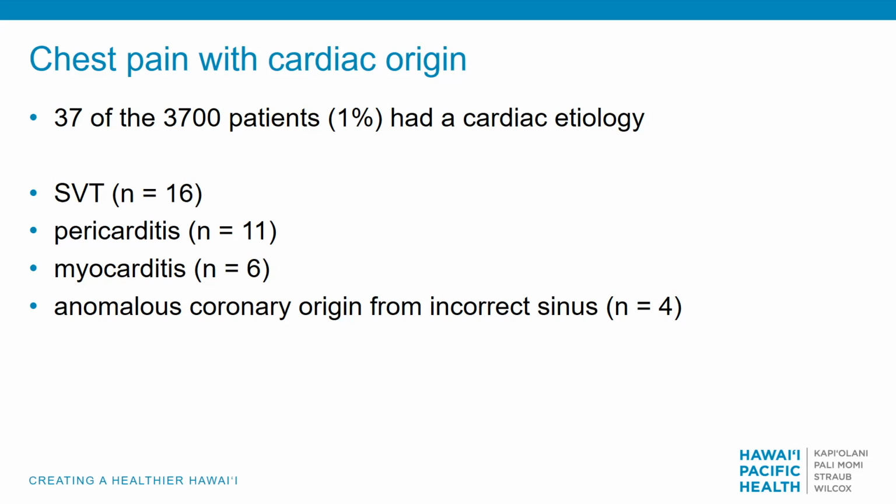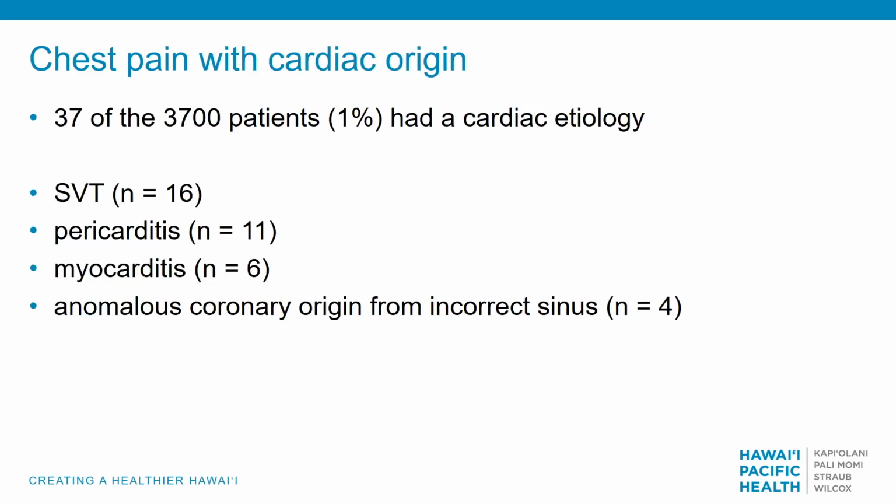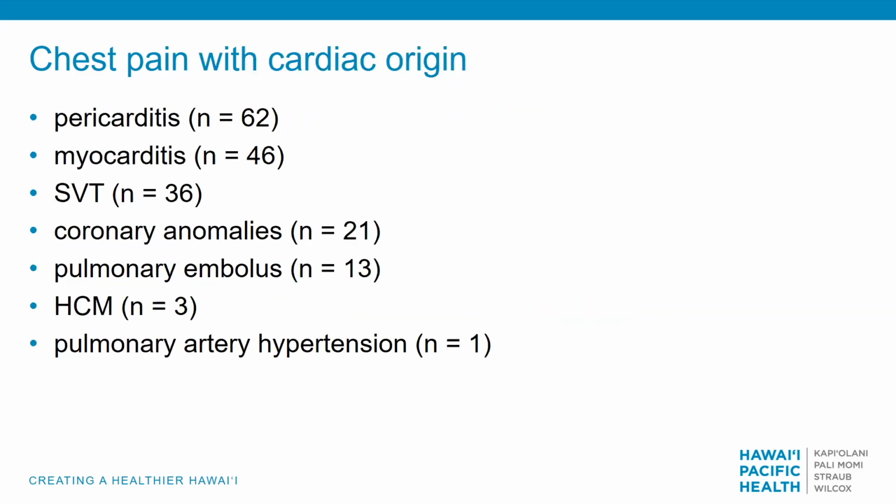And then the anomalous coronary origin, that was the only thing that was kind of out of the blue, and that occurred during exercise. So chest pain happened during exercise. So you can see that there were many studies here. So this article was a meta-analysis, put it all together. So when you looked at all of those studies, these were the cardiac origins that they found in every single article from the 1970s to the late 2010s.